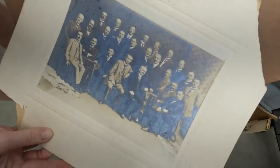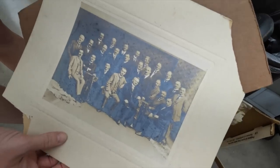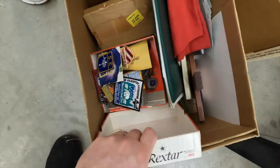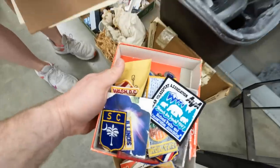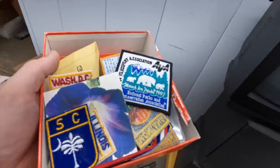Oh wow! Look at that. That is old. We're gonna give that back to the fam. Okay. Oh wow. Wow. Okay, we have to show this. I'll hold it. You hold it? Okay.